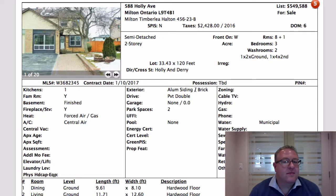Really trying to boil things down to the essentials. So I'm going to talk about 5 of the properties from today's list, and I hope you enjoy it. So let's get back on the saddle. Let's do this. First one up is Holly Avenue.